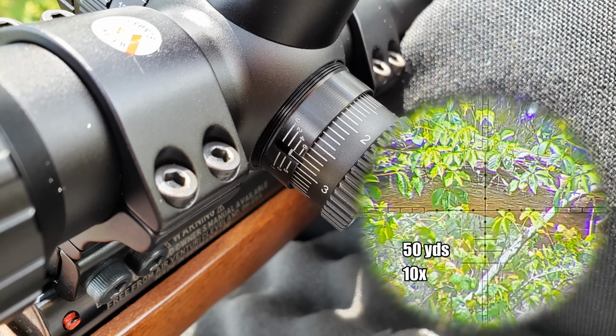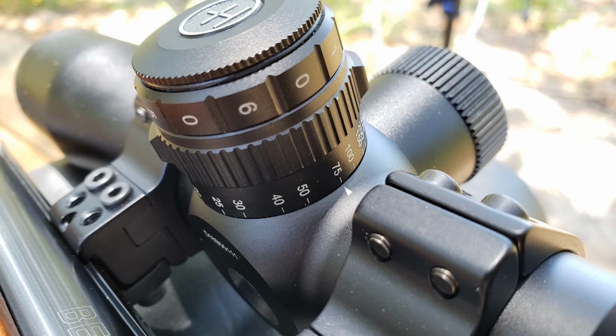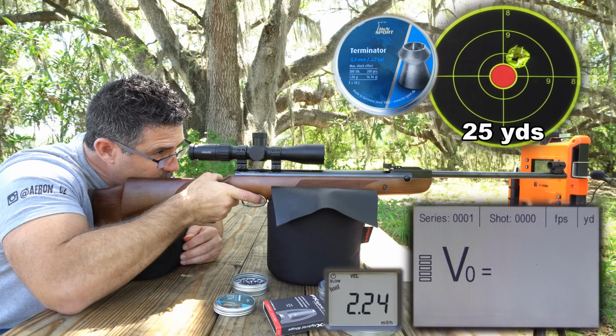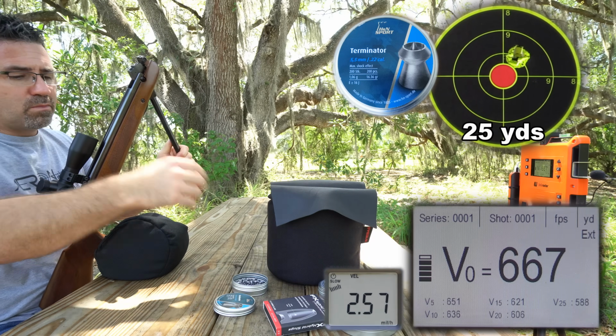And the turret's side focus, ocular, and magnification are all nice to operate. But the parallax setting on this one was off by about 10 yards at 25 and 25 at 50. Kind of a big deal if you're using that side wheel for ranging. If not, no biggie. You can get them in a 6 to 24 by 50 and a 4 to 16 by 44 too.